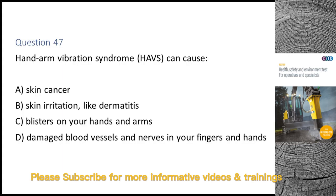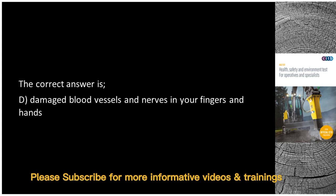Question 47. Hand-arm vibration syndrome, HAVS, can cause A. Skin cancer. B. Skin irritation, like dermatitis. C. Blisters on your hands and arms. D. Damaged blood vessels and nerves in your fingers and hands. The correct answer is D. Damaged blood vessels and nerves in your fingers and hands.